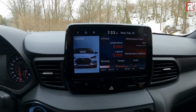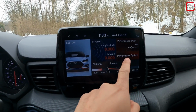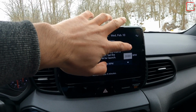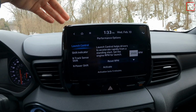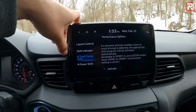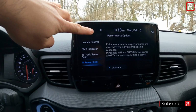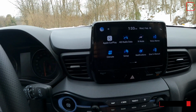The other thing that they give you here is, in addition to an oil temp, torque, and a turbo boost gauge and a G-force meter, you can go to performance options here, and this is how you engage the launch control in this car. You can adjust the RPM. I think Hyundai allows you to go to a maximum of 3,500 RPM, which I wouldn't launch any higher than that considering this is front drive. It also gives you a shift indicator, an N Track Sense shift, and an N Power Shift mode, which basically, again, helps you with driving this vehicle out on the track. So again, a very cool amount of customization here, and the user interface is pretty easy to use.